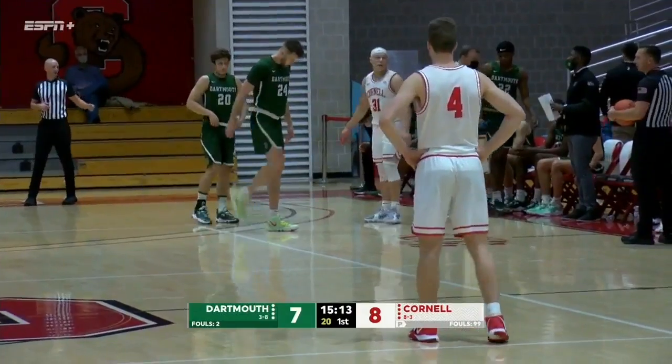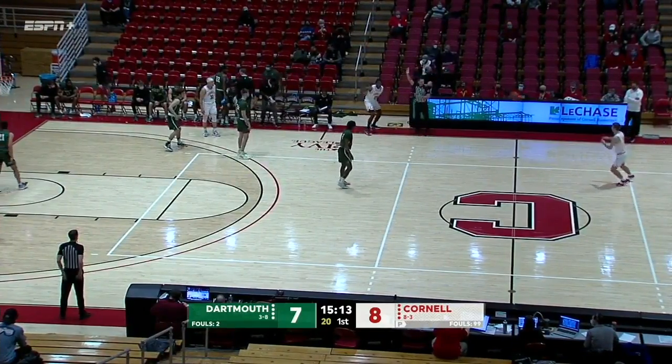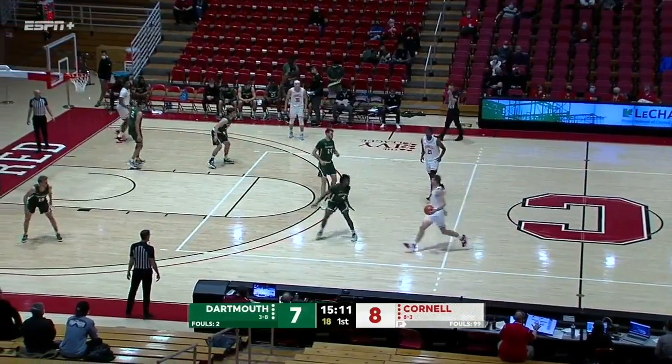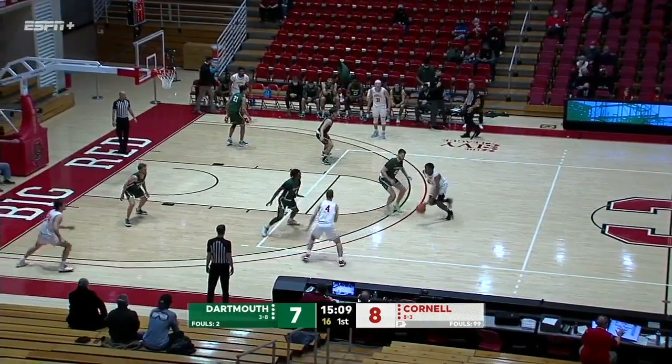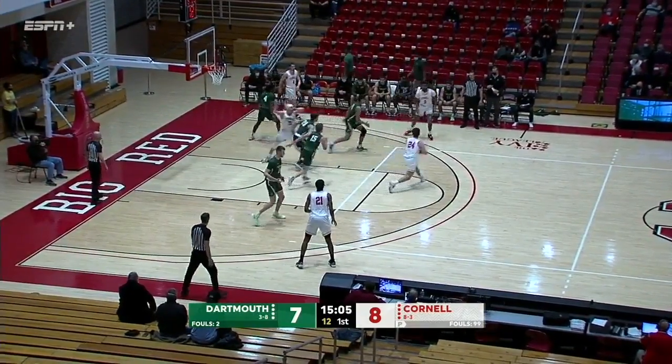This is the first official game of the Ivy League season, head-to-head play. We mentioned at the top of the telecast, two games already canceled due to COVID. Brown and Penn will tip at 3 o'clock. We'll get you updates throughout this one. Both teams, Eric, shooting 42%.